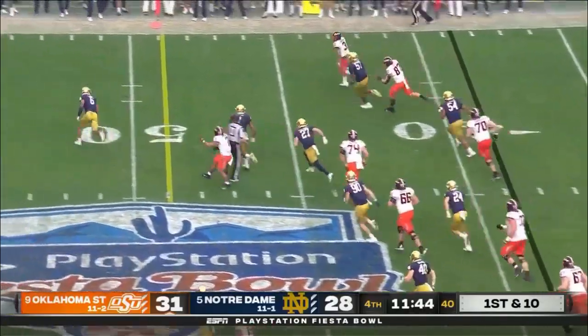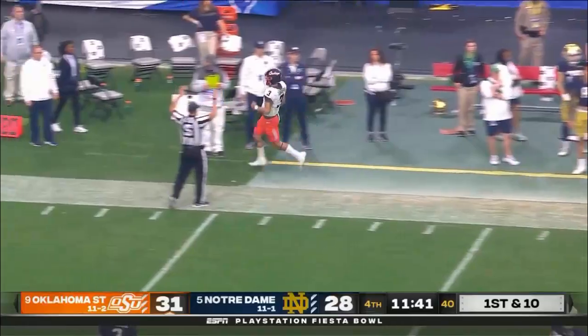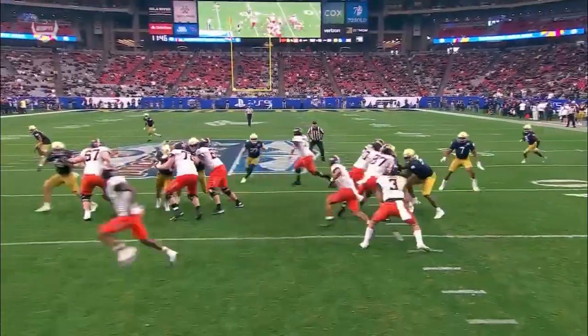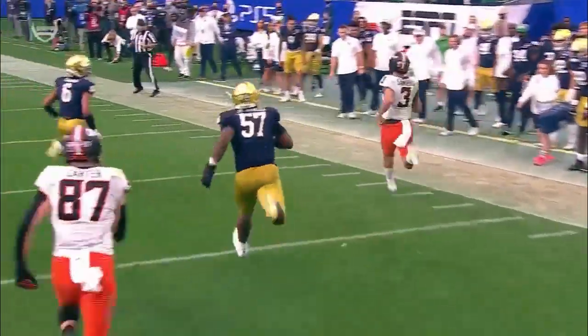Quarterback keeper. Sanders down the sideline. Cruises for a first down. 22. Watch the eyes. You bring the motion, the fake. Everybody on Notre Dame paying attention to Jaylen Warren.